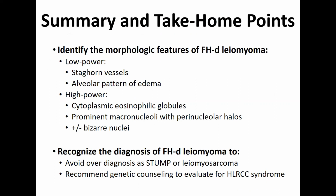So in summary, why are we interested in recognizing and diagnosing fumarate hydratase deficient leiomyomas, and how do we do it? At low power, we look for staghorn blood vessels and alveolar pattern of edema. At high power, we concentrate on cytoplasmic eosinophilic globules, prominent macronucleoli with perinucleolar halos, and we may or may not see bizarre nuclei. It's important to be able to identify these histological features so as to avoid the overdiagnosis of STUMP or leiomyosarcoma. And it also allows us to recommend genetic counseling for the evaluation of HLRCC syndrome.